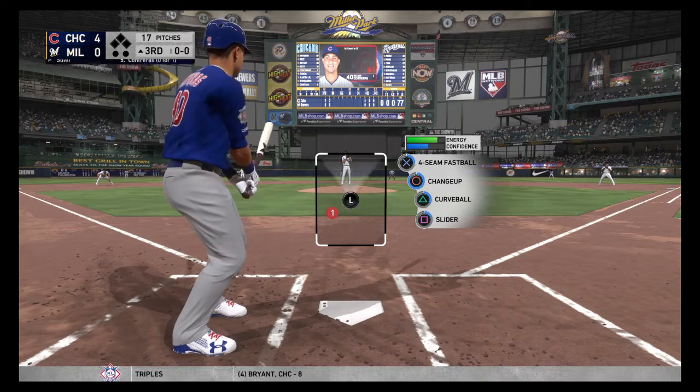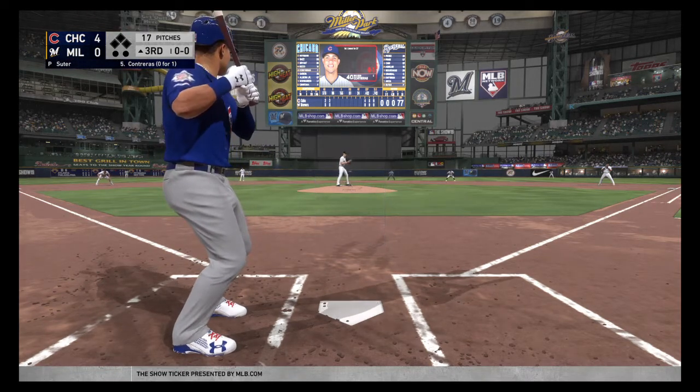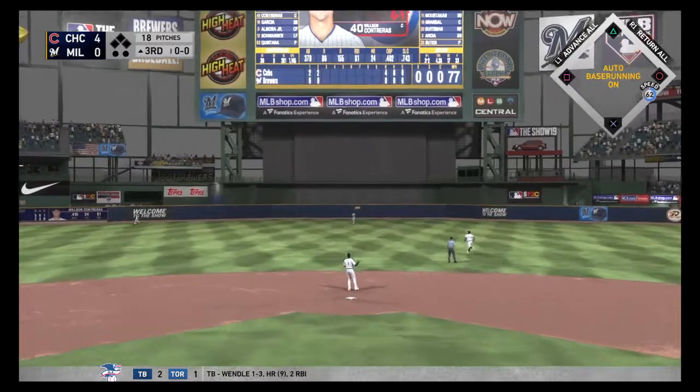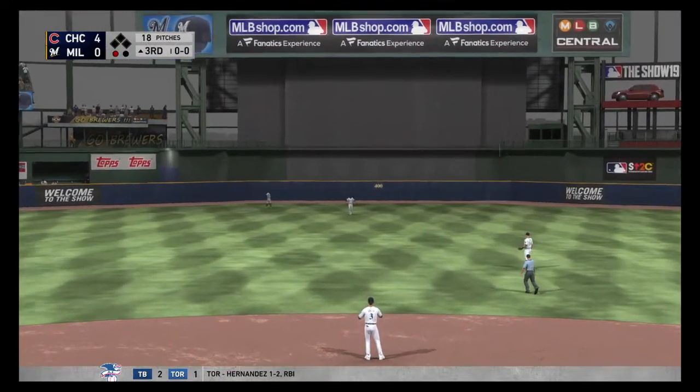Striding in, Wilson Contreras, as we are all set to begin the 3rd inning in this one. Number 40. Ready to deliver. Here's the first pitch. High fly ball out to straightaway center. Kane is under it, and he hauls it in for the first out of the inning.